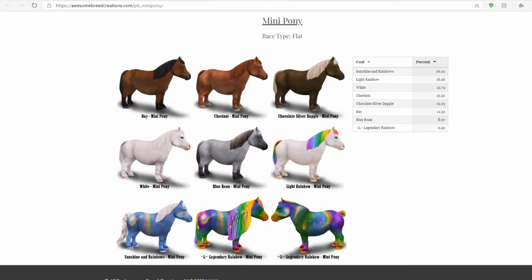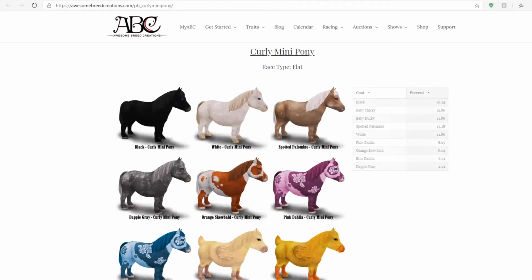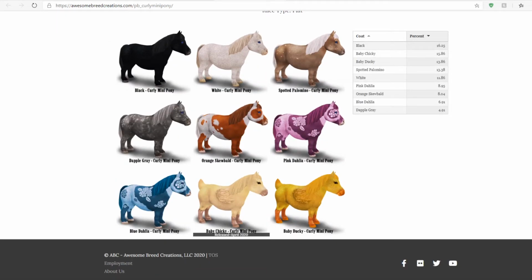As you can see, all these mini ponies. Okay, it looks like we have the legendary rainbow ponies. Those are some very colorful ponies. Let's see. Curly mini ponies, as you can see. Chicky, Daco. Oh, such a cute little ducky. There's a little Chicky. So these are mini ponies. These are very cute little mini ponies. A lot of people like them. A lot of people like the little Dacos and the little Chick.